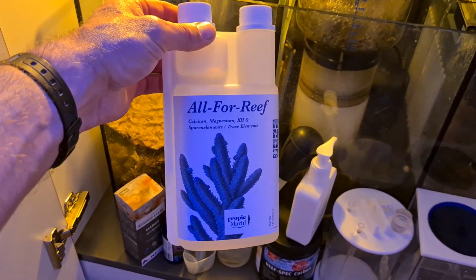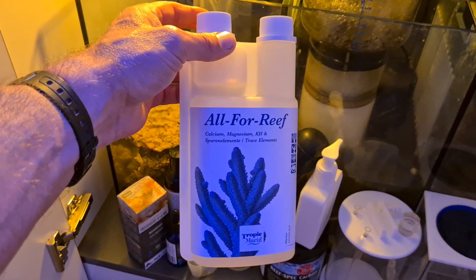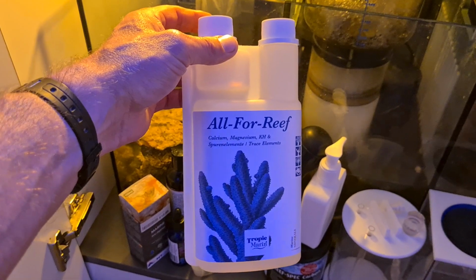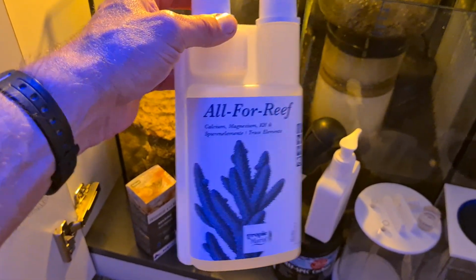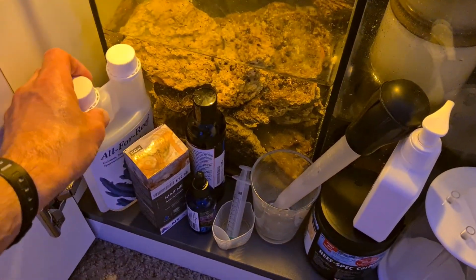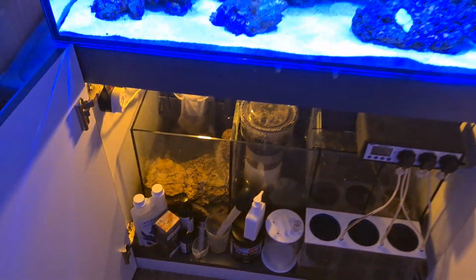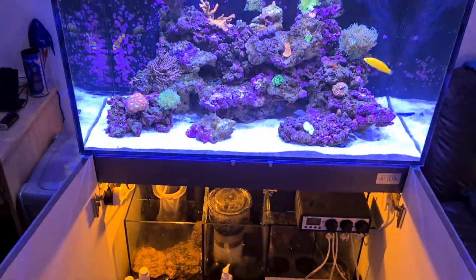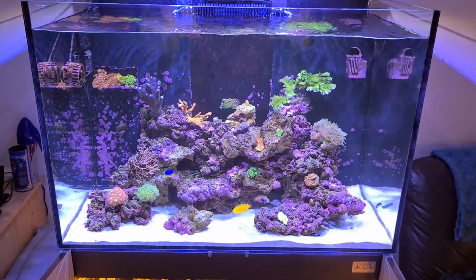What a product this is. This is all I'm dosing to this tank, and it's keeping every parameter, including all the trace elements, absolutely bang on. Again, I said in the last video, I will do a video on it, but it's quite expensive. I'm not going to go into it too much, but I've been using it now for 4 months, and it's the best dosing solution ever. It's so simple, and it keeps everything exactly where it should be.